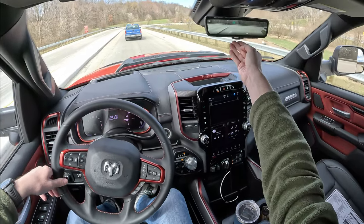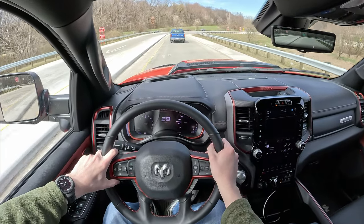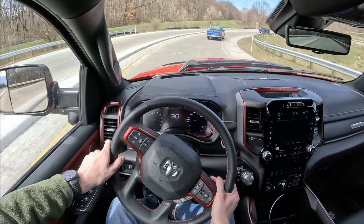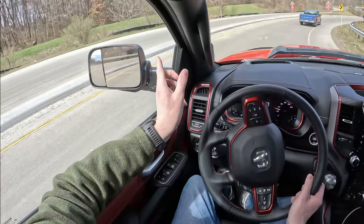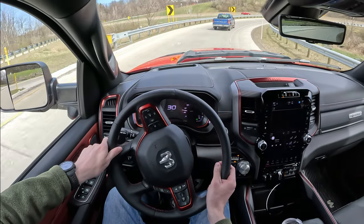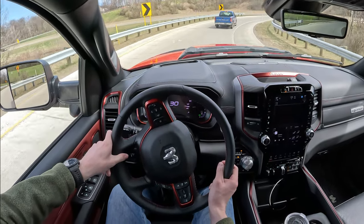Flip up the digital mirror so you guys can get a look at what that's like while you're driving. It does have blind spot monitoring in the mirrors too. These mirrors are defrostable as well, which is nice if you live in a northern climate like me.